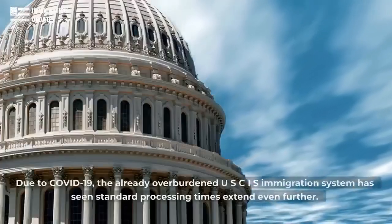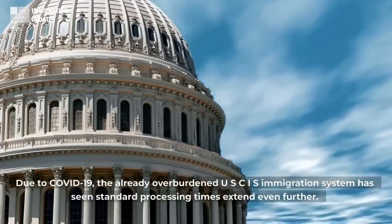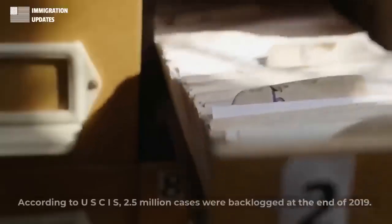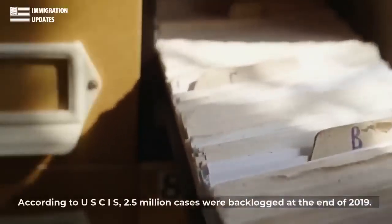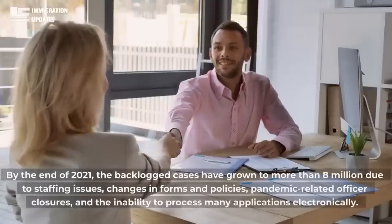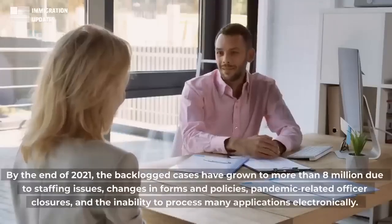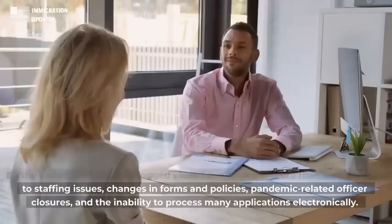Due to COVID-19, the already overburdened USCIS immigration system has seen standard processing times extend even further. According to USCIS, 2.5 million cases were backlogged at the end of 2019. By the end of 2021, the backlogged cases have grown to more than 8 million due to staffing issues, changes in forms and policies, pandemic-related office closures, and the inability to process many applications electronically.